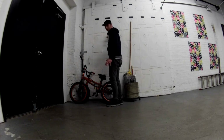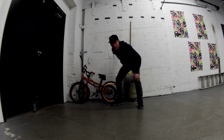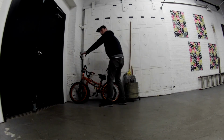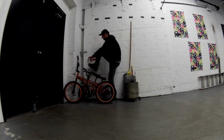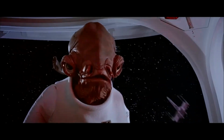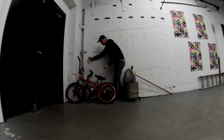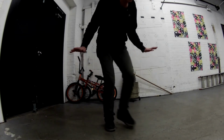This is a door that's never been opened. No one knows what's back there. Let's get into it, shall we? It's a trap! Okay, maybe we won't open that door.